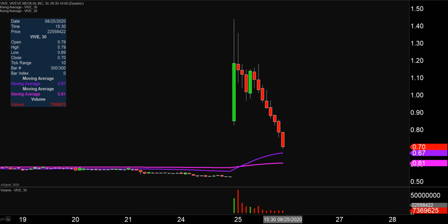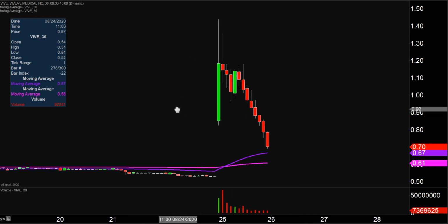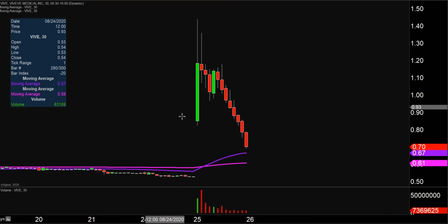Well, quite the eventful day on this one, not only from the price action standpoint, but you look down here at the volume and well above average volume on the day. Unfortunately, just a savage day. This ultimately turned out to be a gap and trap, and a gap and trap that's looking like it's going to turn out to be a pump and dump here.